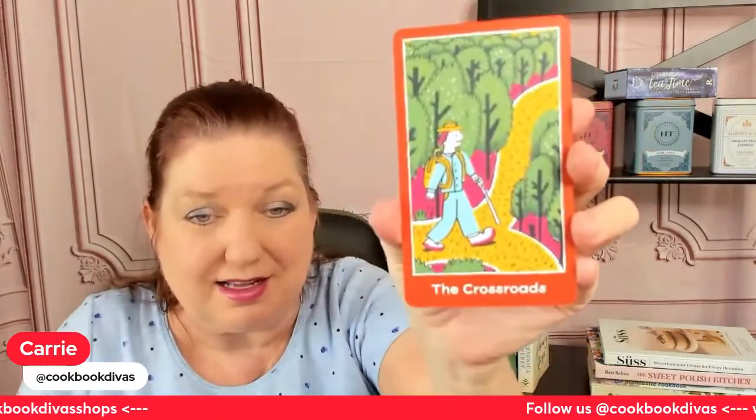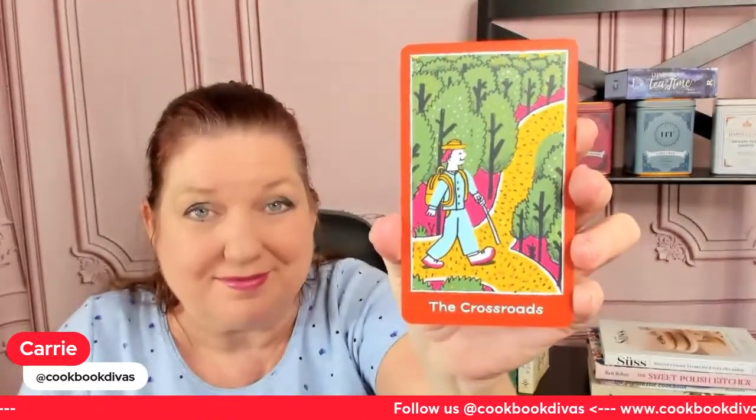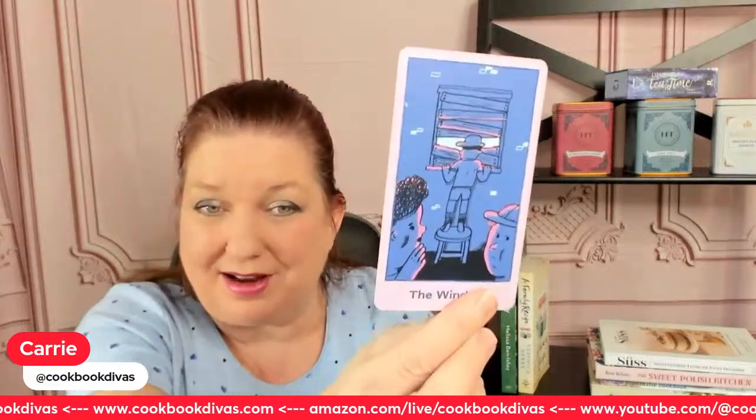Or the second type of card gives you something to write about. This one is the crossroads. Or you might write about the window. What would you write about? Someone looking out a window. What do they see? Or who's watching them look at what they see? You see how this works. So it's kind of fun to play around with.